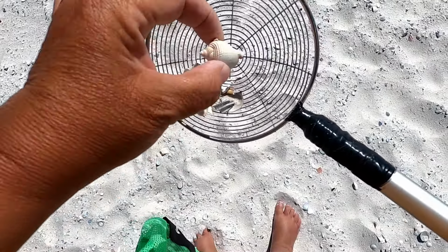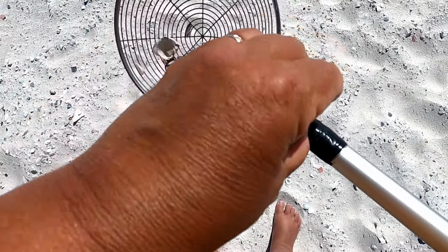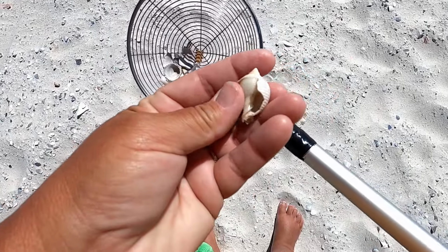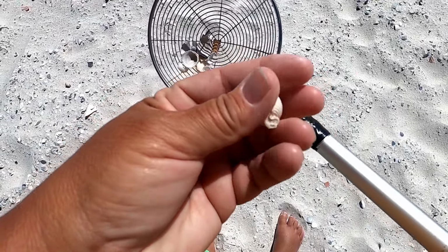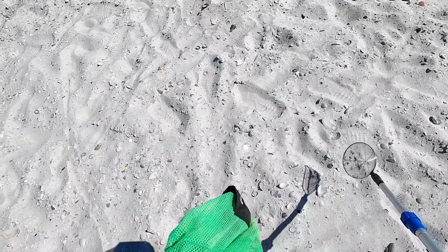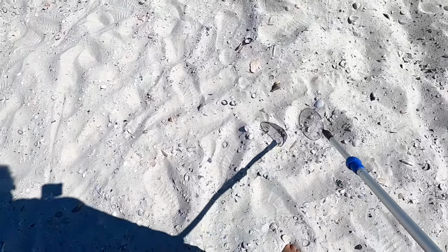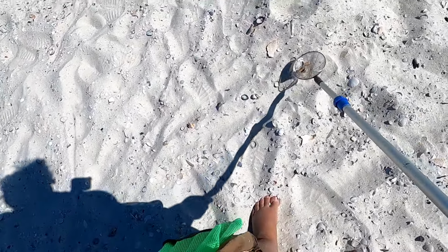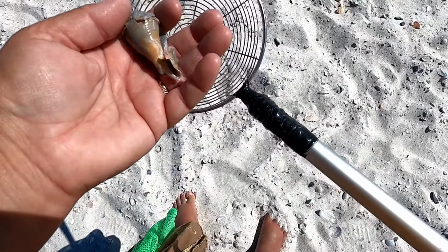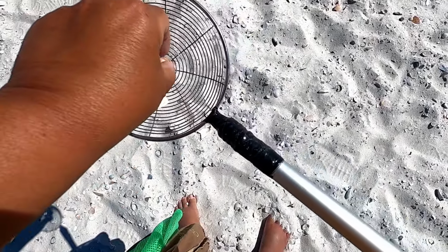Here's a piece of a Scotch bonnet. It has seen better days. It's been run over and stepped on because I'm walking this way because something caught my attention, and it's an olive next to a beautifully colored conch shell, I guess, piece of one.